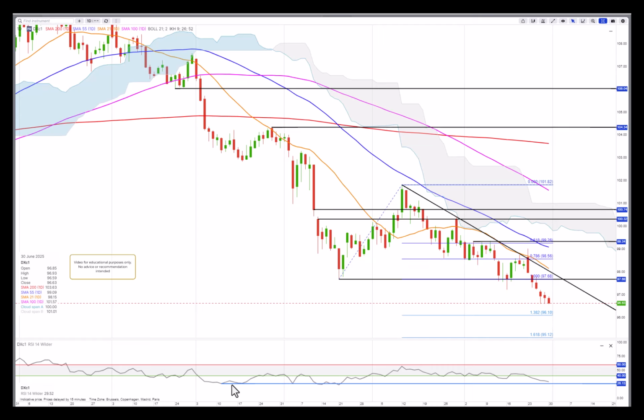And as we can see, there is divergence, but it could be a short-term exhaustion move down to around 96 and then a bounce.